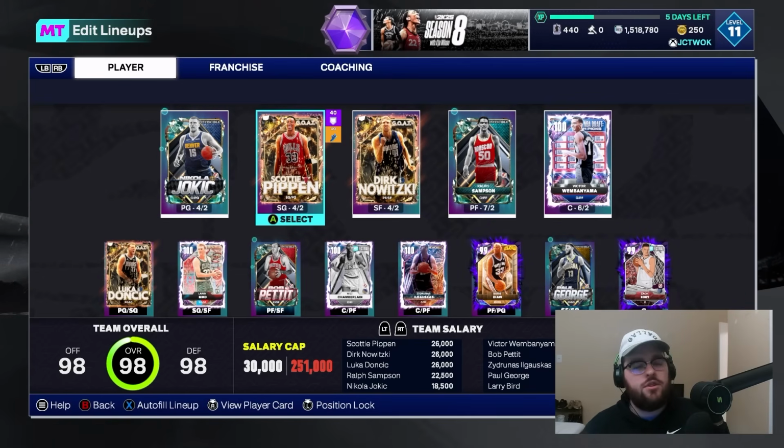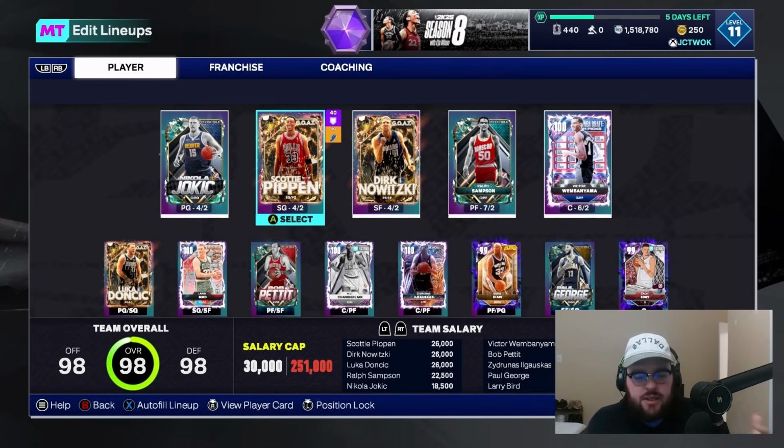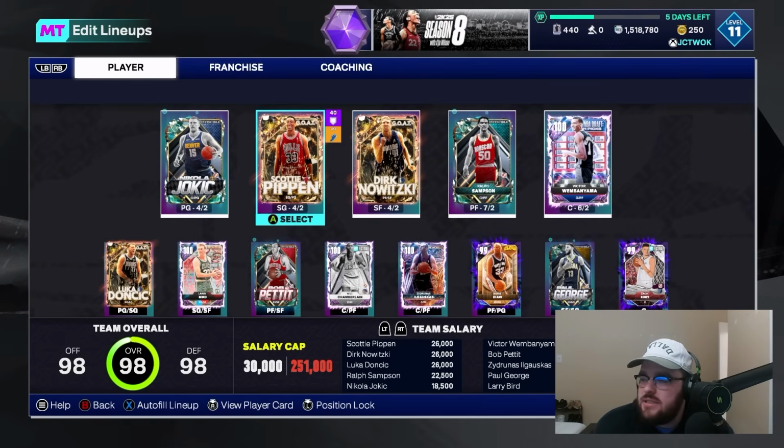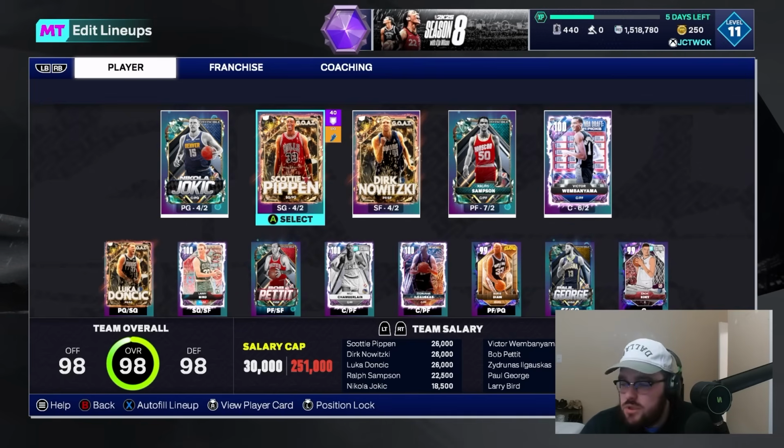But the one thing that I really like about this card is that size. That's what he's going to really give you on the defensive end of the court. He's only 6'8", but he's got like a 7'2" wingspan as well, or whatever it is. I forget exactly what it is, but I think it's a decently long wingspan. And he's always a great defender. He gets really good defensive animations, all that type of stuff. 6'8" with a 7-foot wingspan. So he's got good size at PG, and he's really good defensively.